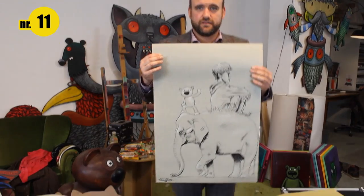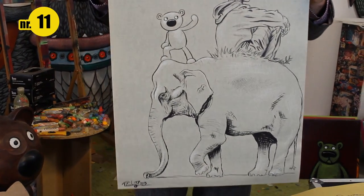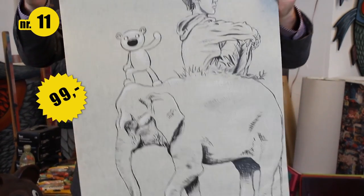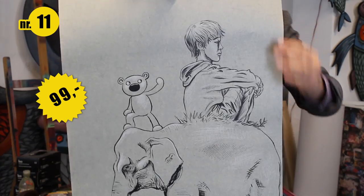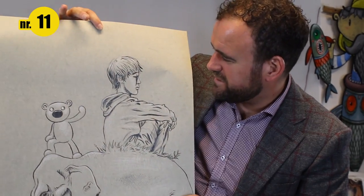The elephant, 70 by 50 centimeters instead of 590 euros, 99 euros. Cheap. What a beautiful drawing, a boy. Does he look like Justin Bieber a little bit? That was not my intention.